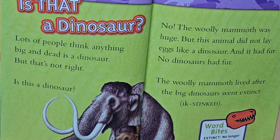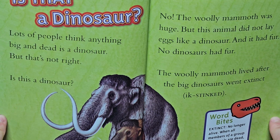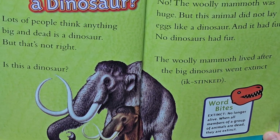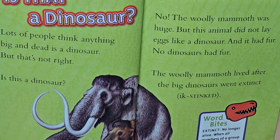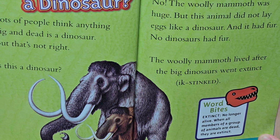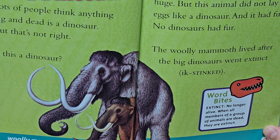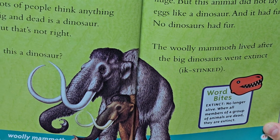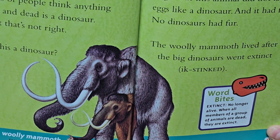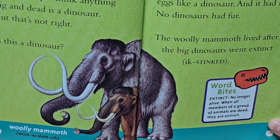Is that a dinosaur? Lots of people think anything big and dead is a dinosaur, but that's not right. Is this a dinosaur? Woolly mammoth. No. The woolly mammoth was huge, but this animal did not lay eggs like a dinosaur and had fur. No dinosaurs had fur. The woolly mammoths lived after the big dinosaurs were extinct. Word bites. Extinct: no longer alive. When all members of a group of animals are dead, they are extinct.